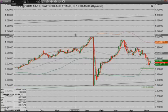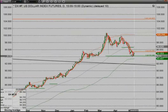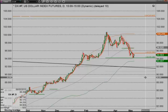Next market, the dollar index itself. Dollar index holding support, that level you're looking at, that it's finding support on. That's essentially a 2/3 retracement of the 2015 move. If you take this year's low over here and draw that up, you'll see that you're finding support on the 2/3 level. I wouldn't want to fade that level, by the way.